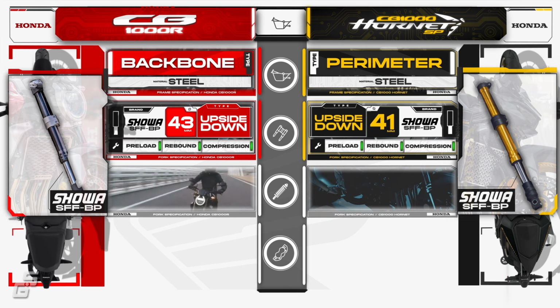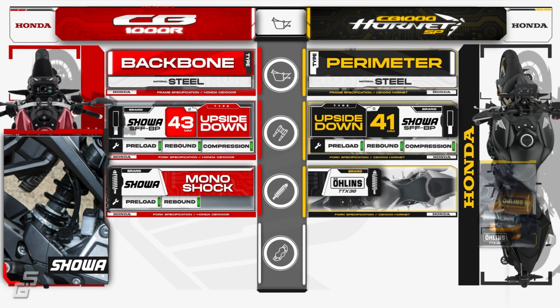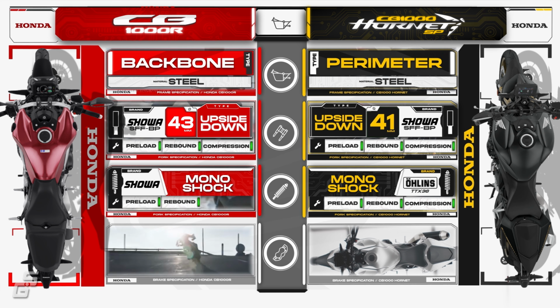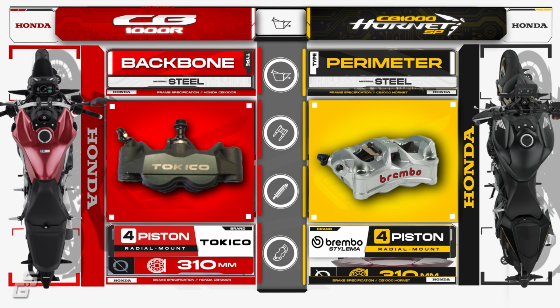The CB1000R is equipped with a Showa shock offering adjustable preload and rebound, whereas the Hornet SP gets an Öhlins TTX36 shock that's fully adjustable for preload, rebound, and compression. Up front, the CB1000R is fitted with a 4-piston Tokico caliper, while the Hornet SP comes with a higher-spec Brembo Stylema caliper.